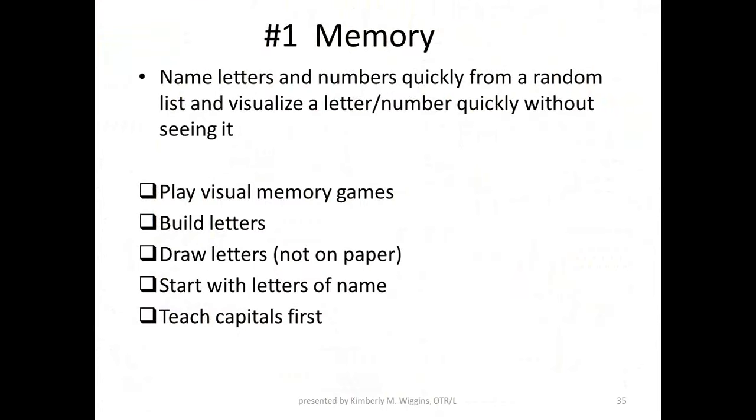So let's talk about some of the things that we did with him, or I did with him, that we can try for some of his areas. Memory. That was the area that Ethan had to work on the most. Even before we learn how to write the letters, kids need to have an understanding of what they are. And so when we show them one, they should be able to state it. If they can't recall them verbally, it's pointless to learn how to write them, right?